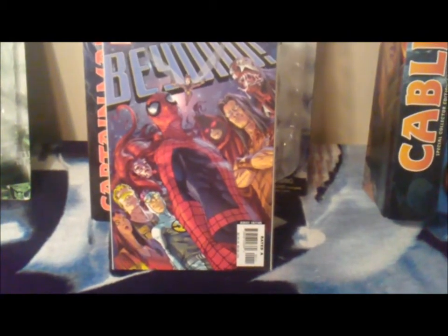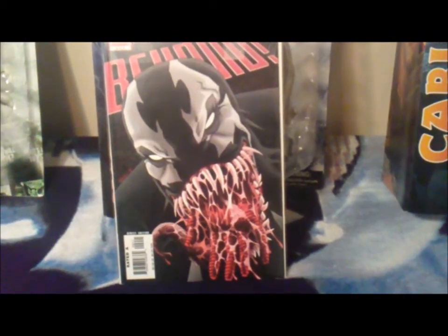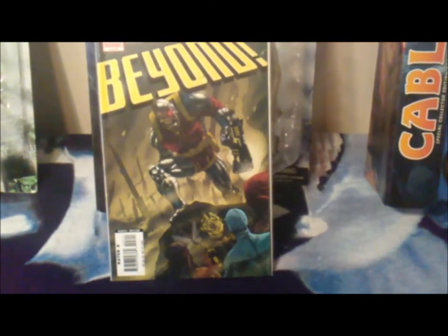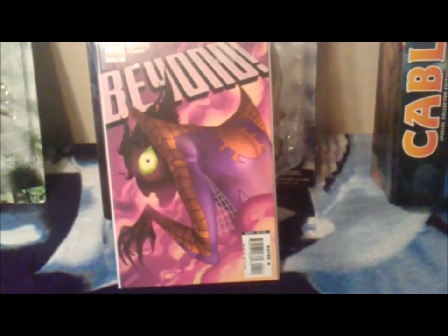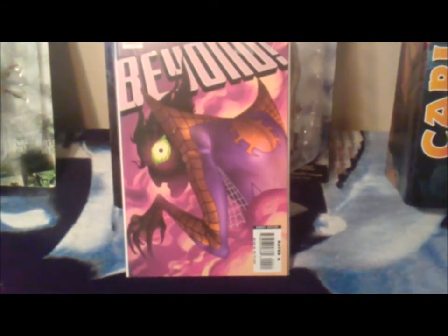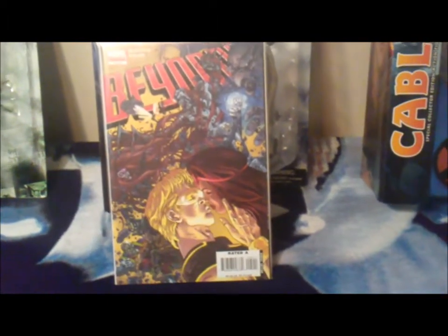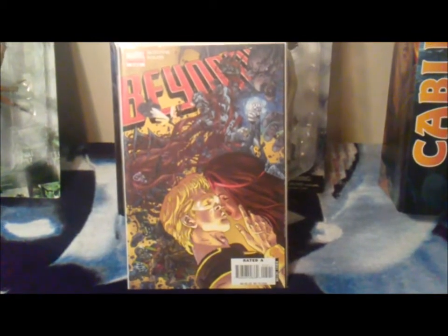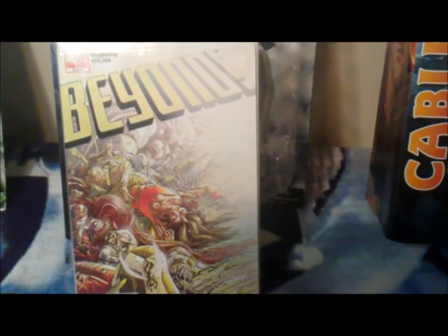So not only do we have Beyond number 1, Beyond number 2, where Venom ate Spider-Man. See his hands coming out. Beyond number 2. Beyond number 3 with Deathlock. Beyond number 4, where you thought Spider-Man was actually not dead, but he ended up being this creepy ass villain. I don't know. It was creepy, man. Beyond number 4. Beyond number 5, where the world started almost ending. So you knew that the run was about to end. So, Beyond number 5. And lastly, where stuff hit the fan, Beyond number 6.